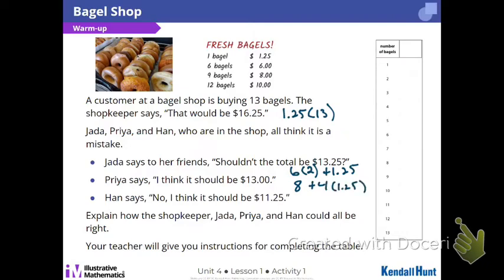And then Han, I'm on Team Han, man. I want to spend the least money. How did Han get to that $11.25? I think he just went 1 bagel. Brennan, what do you do? He added $1.25 to $10 because it was one more bagel. Yeah, he did a 12 bagler and then added a single bagel to it.